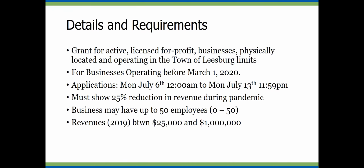In the application, you must show revenue numbers, and that revenue needs to indicate at least a 25% reduction in your revenue this year during the pandemic. Businesses who are eligible can have up to 50 employees. So no more than 50, but it can be 0. So if you are a sole proprietor and you are not treating yourself as an official employee of your business, you still can apply for this.